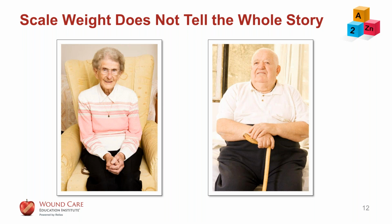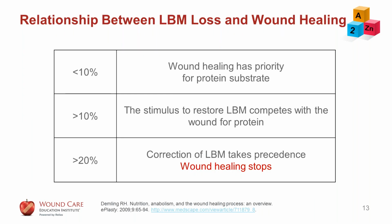So you have to really look beyond the scale and not concentrate so much on that number, but really try to get a little bit deeper into the issue of body composition. So I hope that gives you a little aha moment and tells you that just because someone's number is high does not mean that they don't need nutrition information.